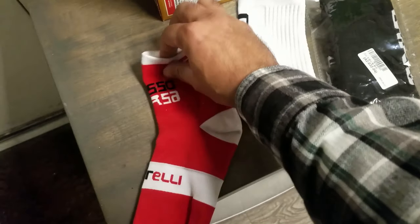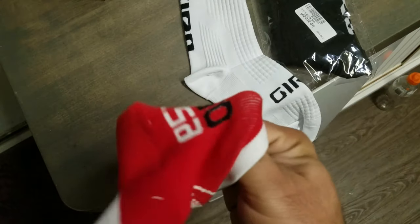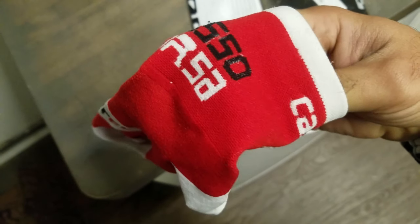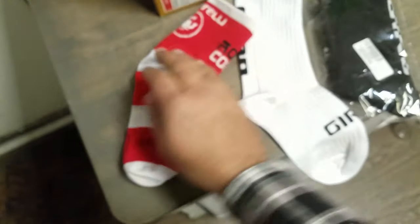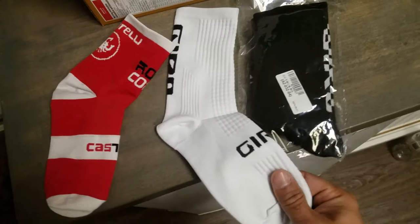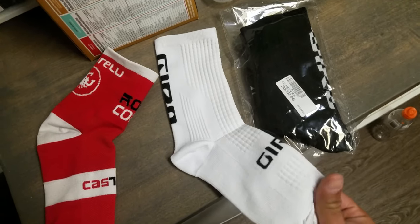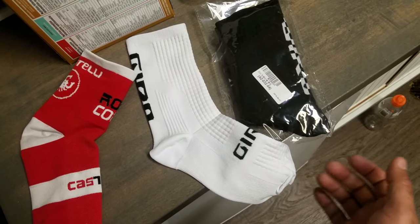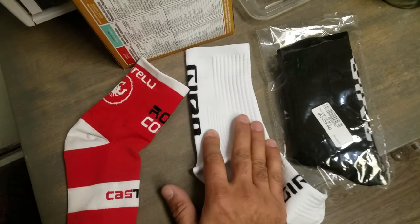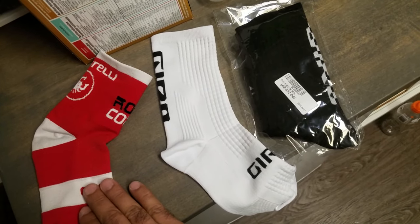It's actually pretty good quality. It's just a little coarser feeling. But for $3 you can't go wrong. These are a little higher quality, the Giro ones. They look exactly like the regular ones, and they feel pretty good. These were a bit more money than the Castelli type ones.